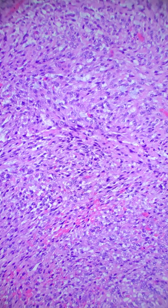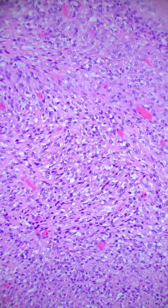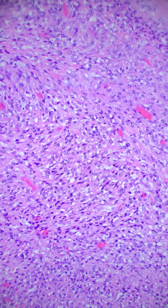The gross description of these tumors can range wildly. They tend to not necessarily be well circumscribed. If they're larger, they may have cystic degeneration, they may be hemorrhagic. So pretty much there's no way to look at something that is a metaplastic carcinoma and know from the gross, this is metaplastic, okay?